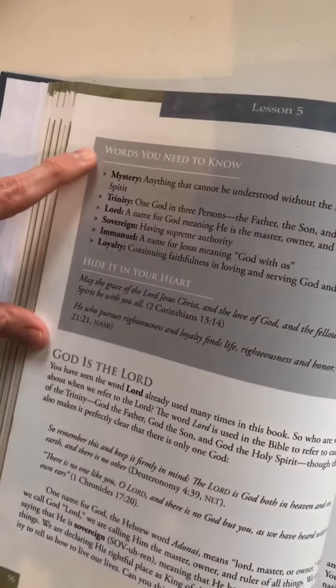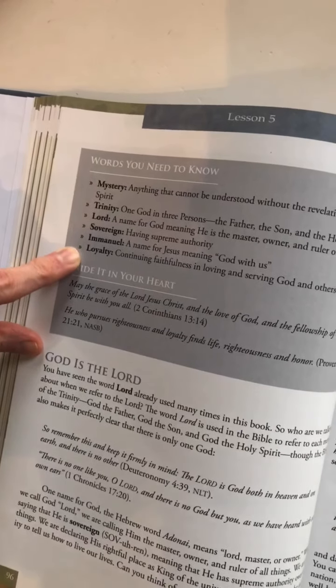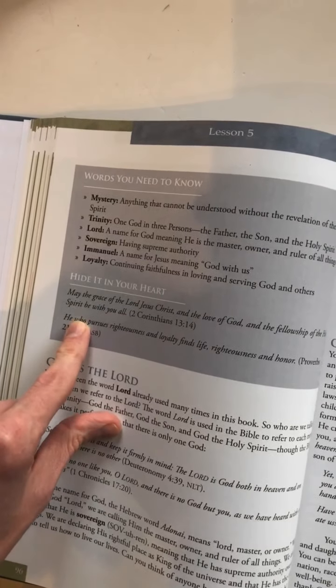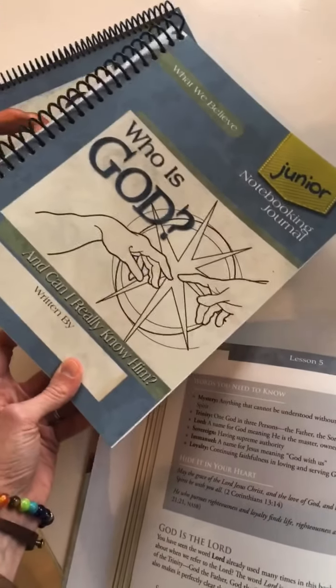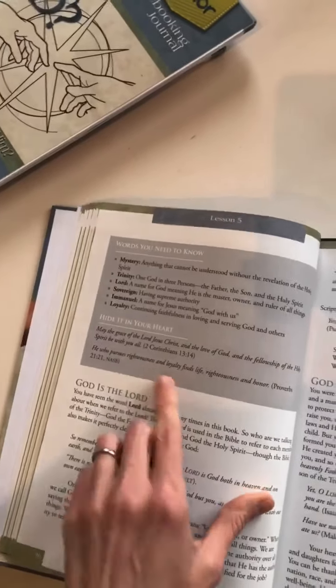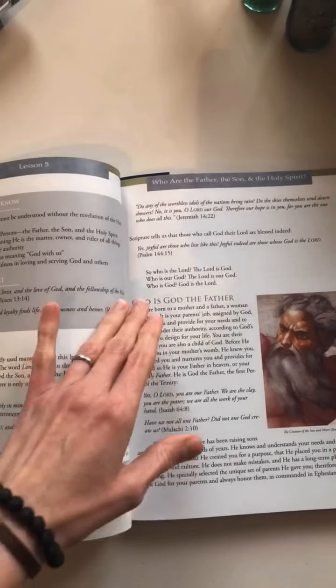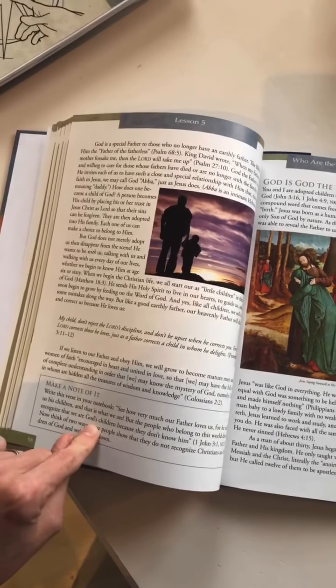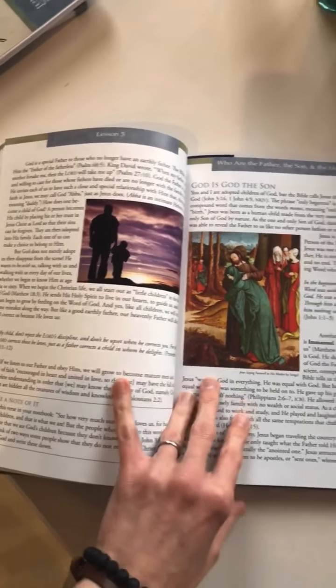There are words to know, so we get to do vocabulary. And then we also have scripture that is specific for each week. And then inside of the journals, which I'll show you guys in a second, is copy work also as well that goes along with the scriptures for each week. So we just break down our reading into shorter snippets, and then we do a lot of discussion. I really like these for the discussion, and then using the journal that goes along with it for the kids.